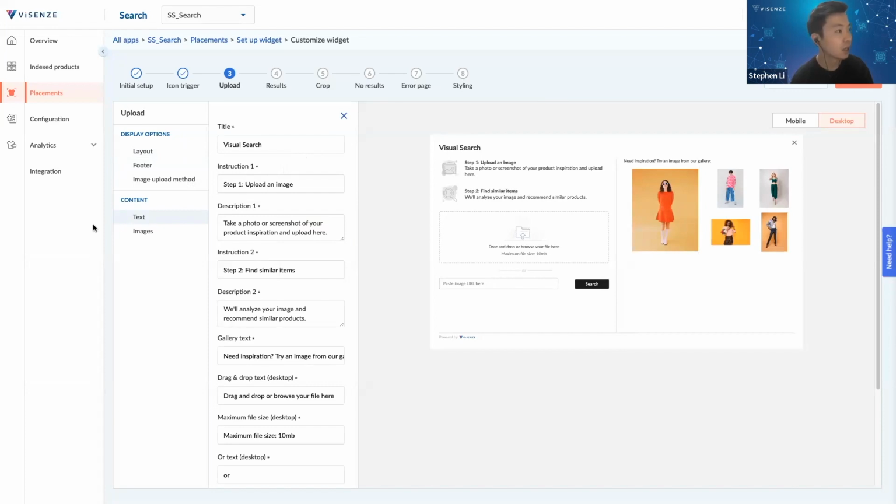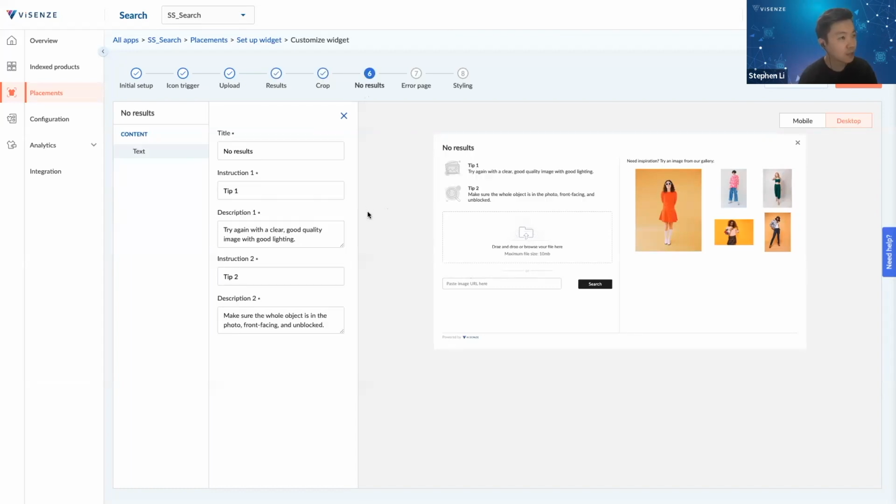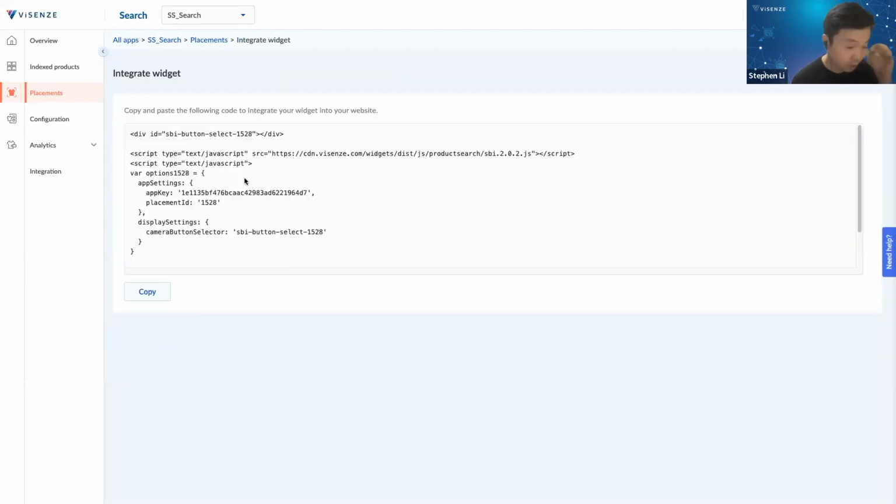And what is better is that you can even configure some gallery inspirations so that when the customer is not ready to search using their own image yet, they can use your sample images to do their first search. And similarly, you can easily customize the user experience for no result, error pages, and the fine-grained styling for every page. And after configuring these widget experiences, you can simply save the configuration and copy-paste these JavaScript codes into your website, and the widget experience will immediately show to your end users.